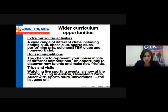We encourage all our pupils to try something new, and we give a helping hand to those pupils who need a little encouragement. There'll be opportunity to represent your house in competitions and the chance to see the world and learn about different cultures and career opportunities through our wide range of trips and visits. Subjects use trips and visits to bring their curriculum to life, such as in the history department visiting Auschwitz and the English department going to the theatre.